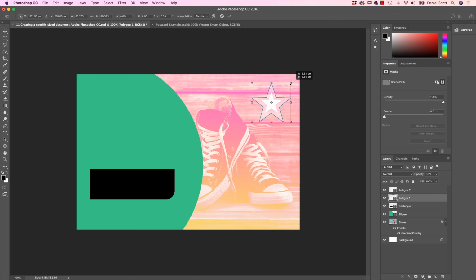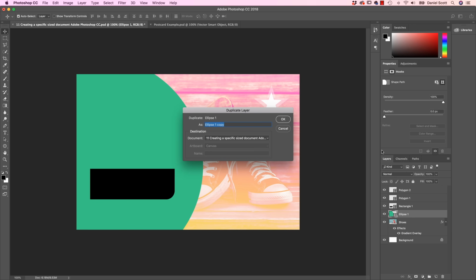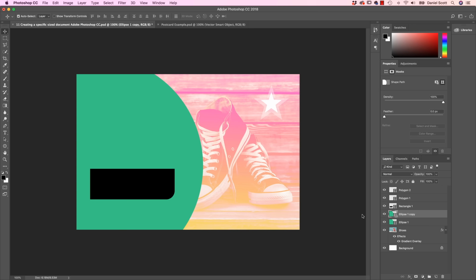I'm going to do the same thing for the circle. Okay, so this guy selected, my ellipse, I'm going to duplicate him. So right click, duplicate layer. You should give them a name. I'm going to be honest with you. I never bother unless I'm sending it to somebody that I need to impress.